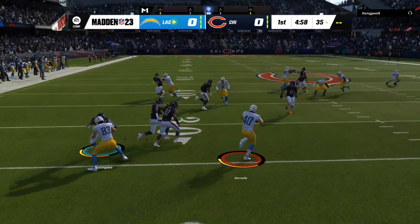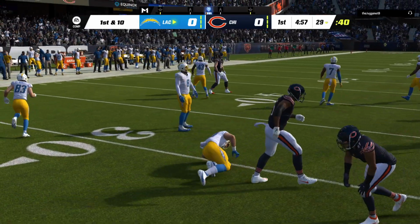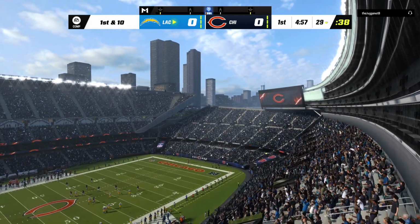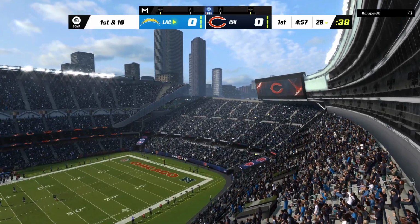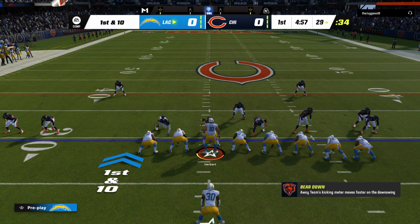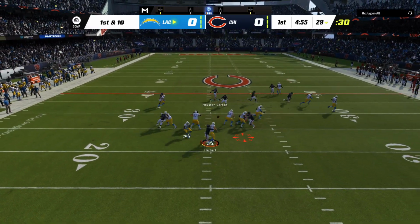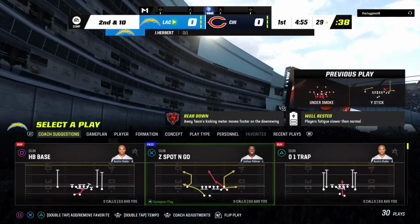Taken at the 15, a short kick. And it's a pretty good return here as he'll get this up to the 29. Herbert to throw right away. And just not enough on the throw there. Down around his feet and incomplete.